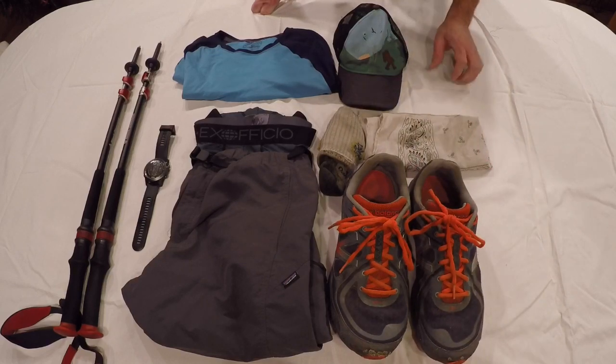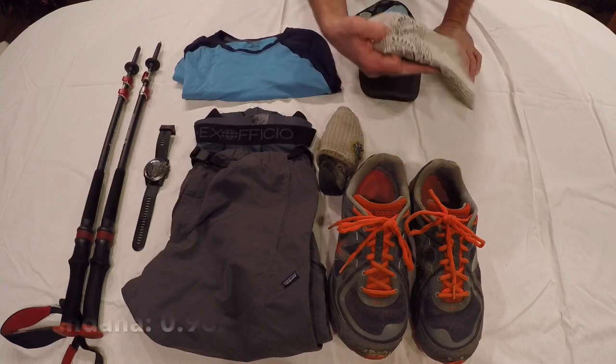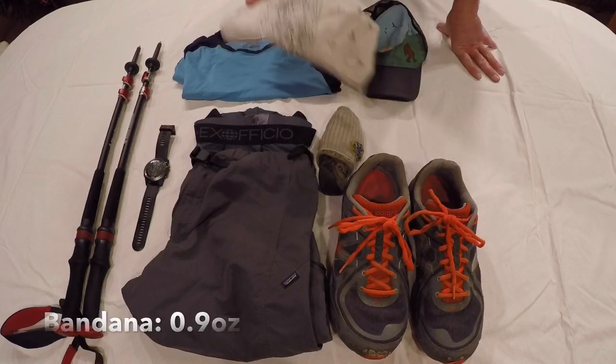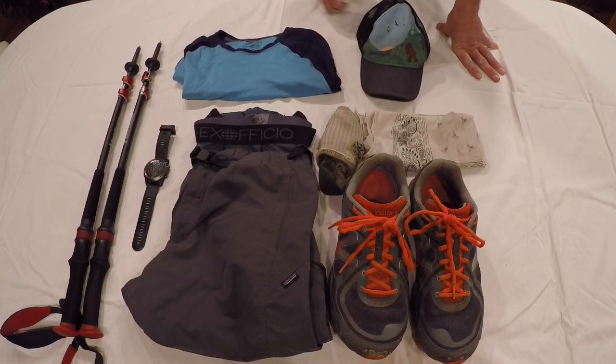I did do a review on them. You can check them out before I actually hiked the Appalachian Trail. And then my bandana, my trusty bandana, made it the whole way. I probably wore this about 80% of the time because I just sweat a lot, and I love having the bandana to kind of keep it from going down my head.